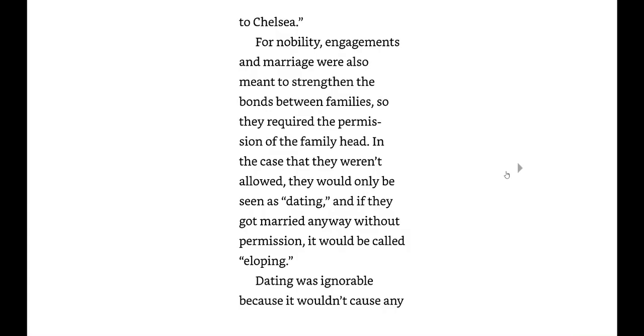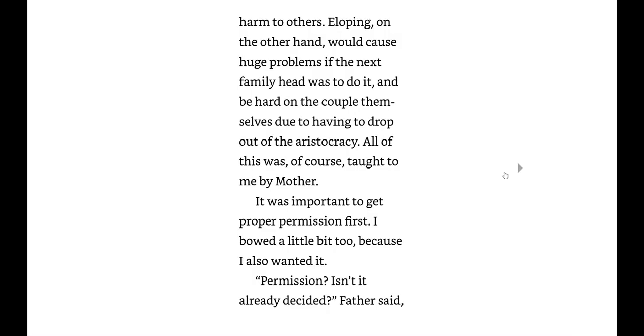For nobility, engagements and marriage were also meant to strengthen the bonds between families, so they required the permission of the family head. In the case that they weren't allowed, they would only be seen as dating, and if they got married anyway without permission, they would be called eloping. Okay, makes sense. Dating was ignorable because it wouldn't cause any harm to others. Eloping, on the other hand, would cause huge problems if the next family head was to do it, and be hard on the couple themselves due to having to drop out of the aristocracy. All of this was, of course, taught to me by Mother. It was important to get proper permission first. I bowed a little bit, too, because I had also wanted it.